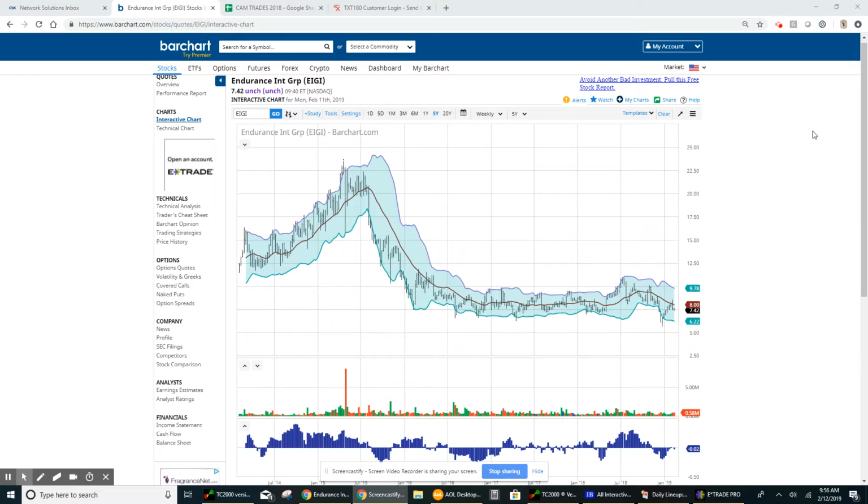Good morning. This is the long-term chart on EIGI, Endurance International Group. And I'd like to point out a couple of factors here. The shaded area is a measurement called Bollinger Bands, and simply they are two standard deviations away from the price.